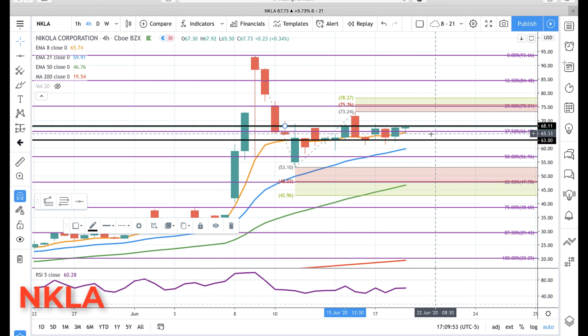area that I'm really watching. There's minor support about 65.30, but the major area I'm still watching is a 63. If we get a move below 63, I'll start watching for this tail area with the bottom of the rotation zone coming in about 60.